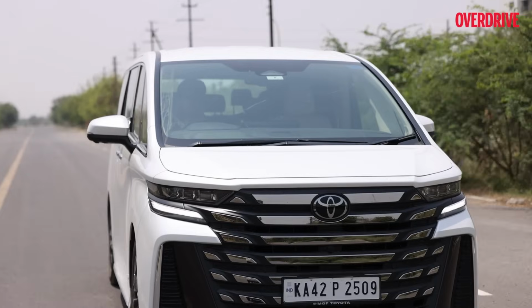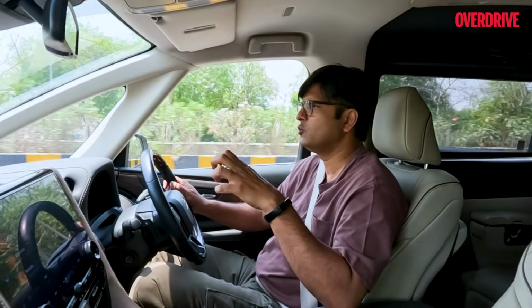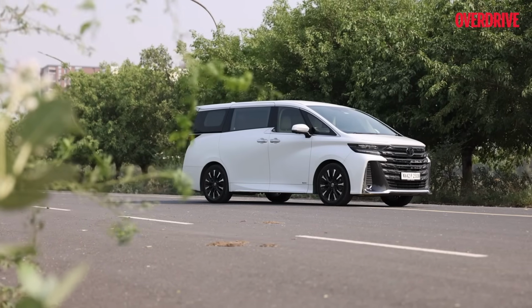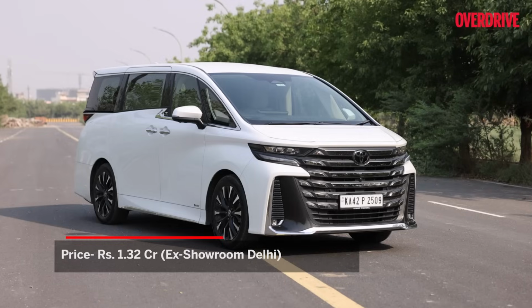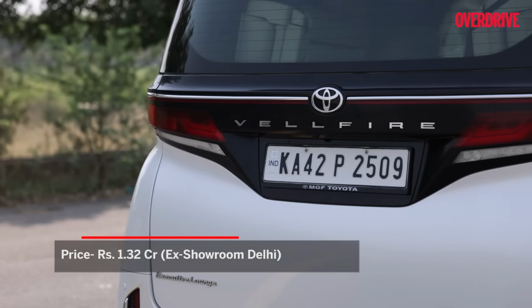But what I feel, I think I can look at this car as a product for any urban executive class customer who is not into driving so much, who's not bothered about the performance so much. A style statement is more important for that customer, and that customer who needs a comfortable and stylish entry at an urban event. Vellfire would make sense for that kind of customer.